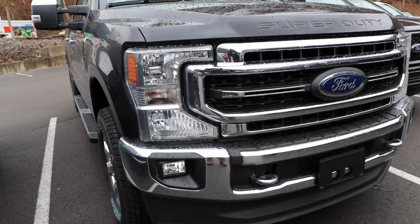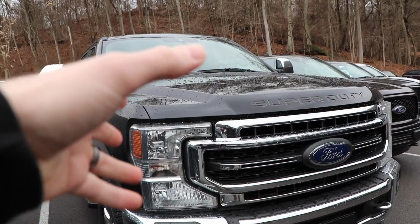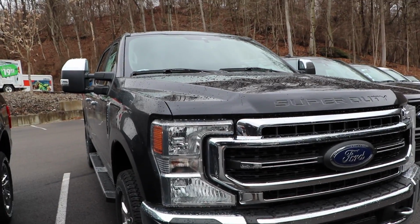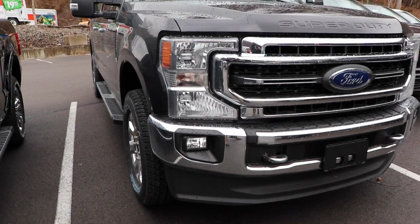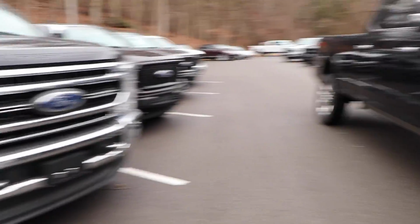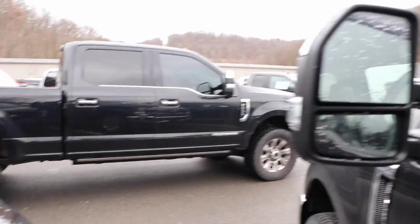They didn't change much for 20. A little bit internally on the engine, did a couple of upgrades. They did go to a 10-speed transmission. Front bumper's a little different, but essentially interior also for 20 is basically identical to the 17.